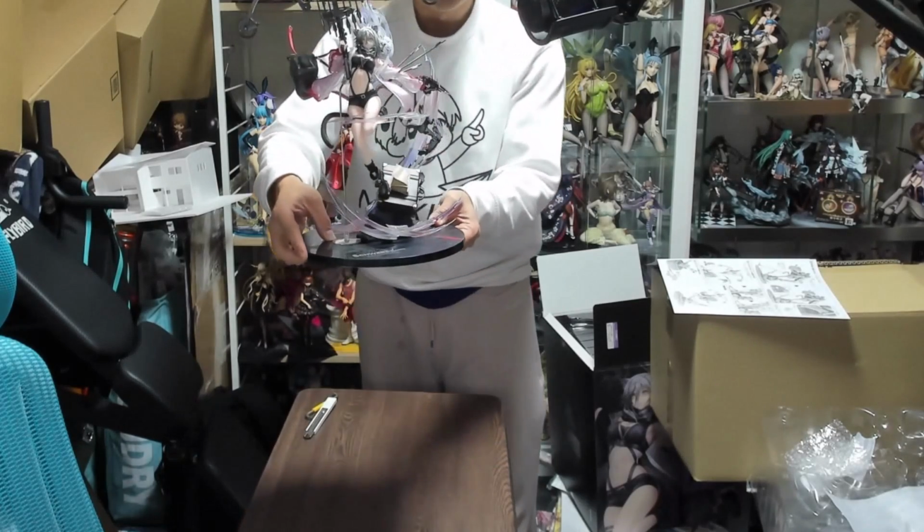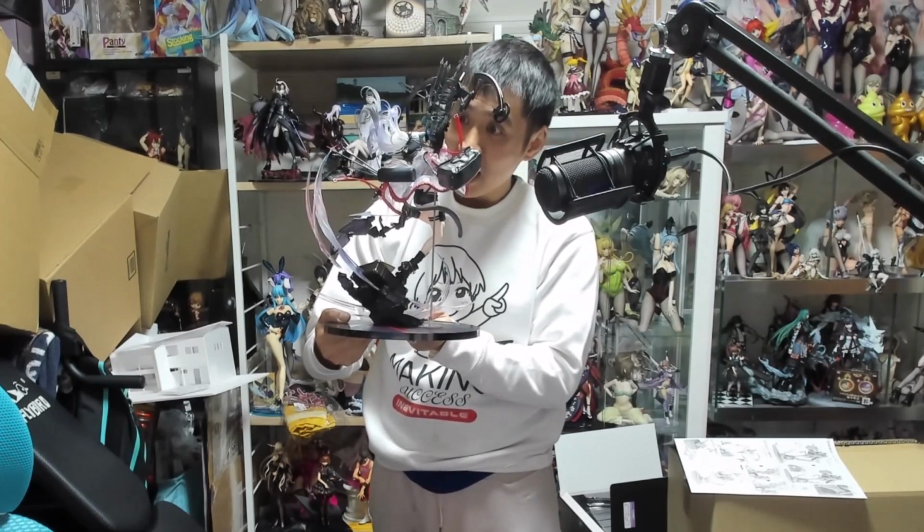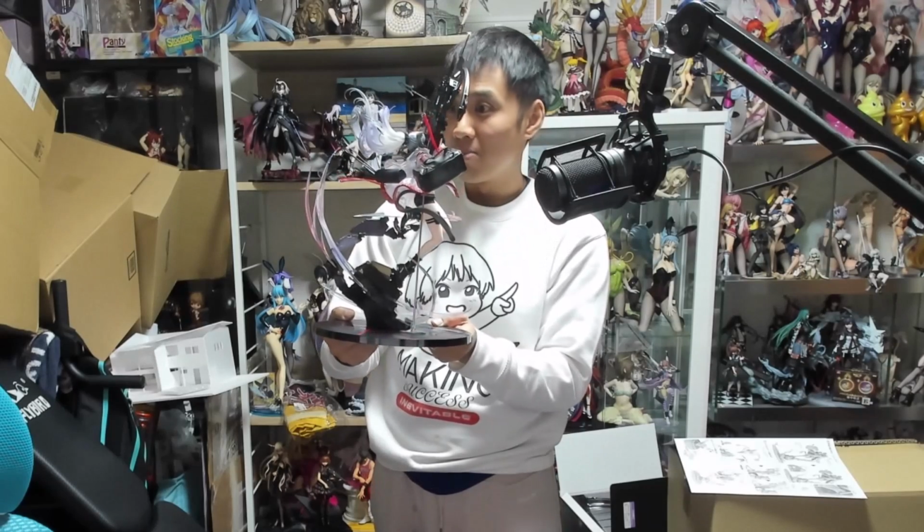Schwarz from Arknights. All action, super dynamic. What a weapon. Trigger finger on point. She's got that deathly glare. Quality looks on point. Maybe just the hair strands could be a little bit more distinct from each other. It's a minor thing. That hair is fantastic.